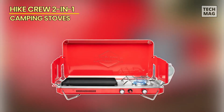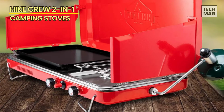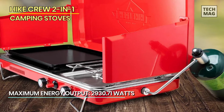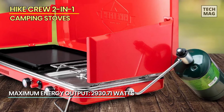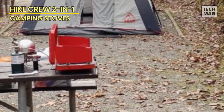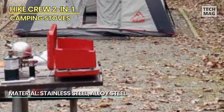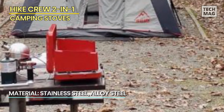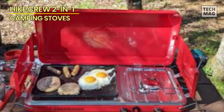Hike Crew 2-in-1. The Hike Crew 2-in-1 gas camping stove is a versatile and efficient outdoor cooking solution that combines a propane grill and stove burner in a single compact unit. Designed with convenience in mind, this portable cooking system is perfect for camping trips, picnics, and backyard barbecues. Featuring an integrated igniter, the stove allows for quick and hassle-free ignition, eliminating the need for matches or lighters. The stainless steel drip tray ensures easy cleaning and prevents grease from dripping on the ground, while the built-in carrying handle makes transportation a breeze.